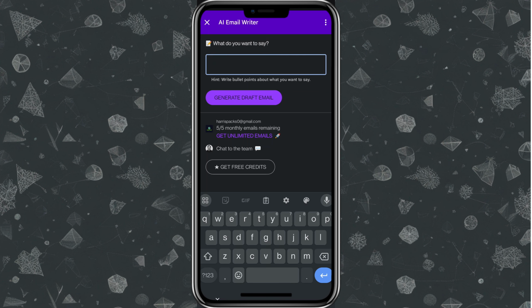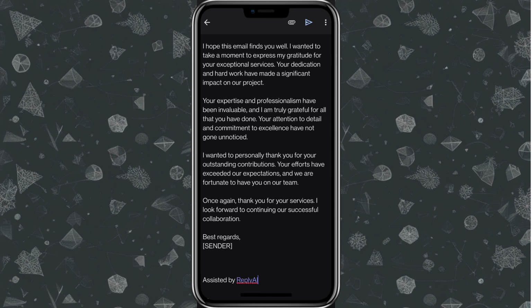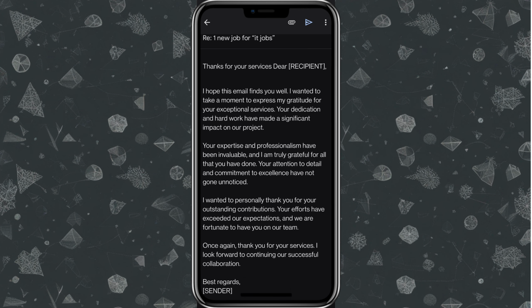Let me go to this. I'm going to tap and insert an AI email writer. So what I'm going to do is type the same message: Thanks for your services, then I'll generate. So I'm using the AI email writer to generate this. It has generated the entire message. Feel free to customize it to your own style. Yeah, I know this is not perfect, but it has given you an idea of how to reply.